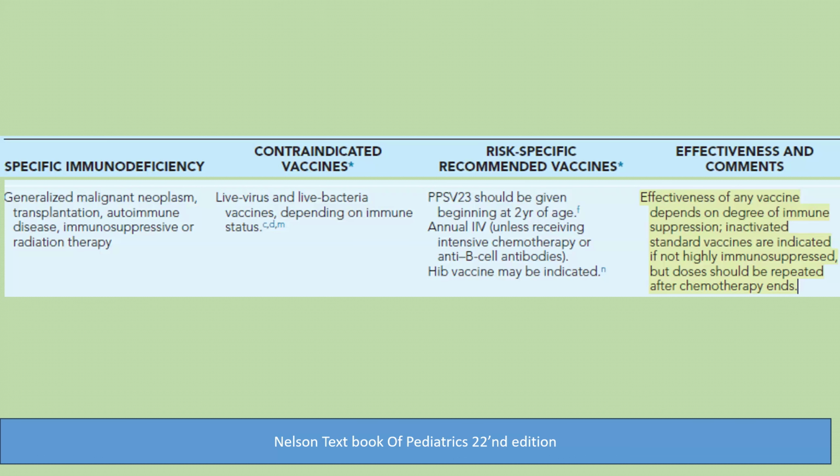During chemotherapy, the child is 1.5 years, is due for a booster. Will you give it? Yes, you can give it, unless it's highly immunosuppressed. Also, you can give inactivated vaccine. But the only thing is, 6 months after stopping the treatment, you might require to repeat the dose. Remember this. Live vaccine, no, you don't give it during the chemotherapy at all. You don't give it. Therefore, have a clear idea.